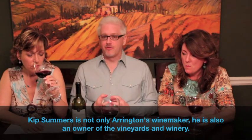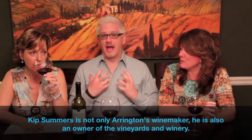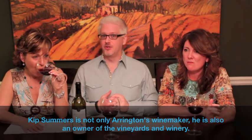It's nothing you would imagine from a southeastern Tennessee or Georgia wine. No, actually, I was quite impressed. Kip Summers is the winemaker, and he's doing some amazing work there because it's combining some local fruit with California and Washington fruit or Oregon, and really making good wine. Like you would not expect this from a Tennessee wine.